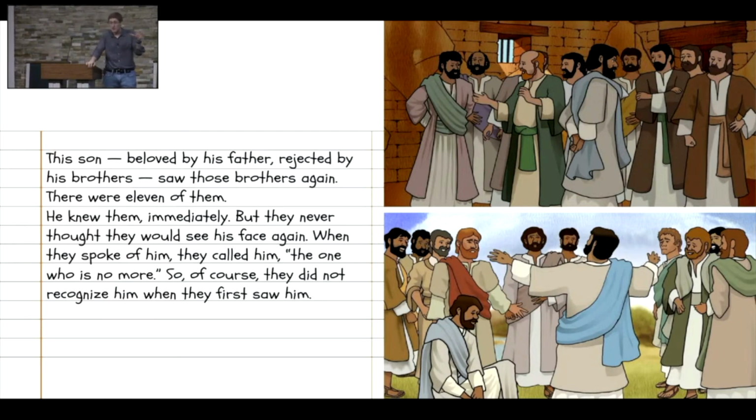There's those two disciples. They walk 7 miles with Jesus, having a conversation with him the entire way, sit down to dinner with Jesus, and it's only after all of that that they finally recognize that he's not just the only other stranger in Jerusalem who hasn't heard all the things that have been happening all along. But they didn't recognize him at first. They didn't realize that he wasn't the one who is no more.